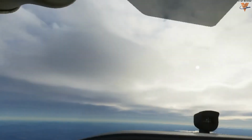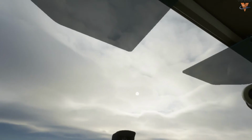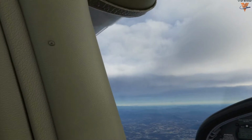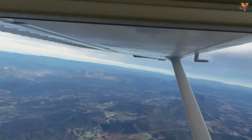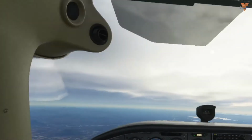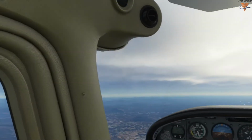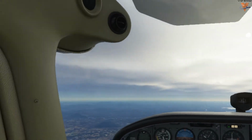It's definitely kind of turning into an overcast layer up above us, a thin overcast layer, broken to overcast. We continue to see these clouds thicken as we head toward the coast. Visibility is going down a little bit too. You can see it's pretty hazy up ahead.